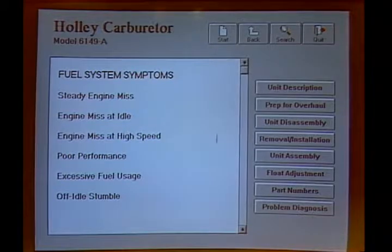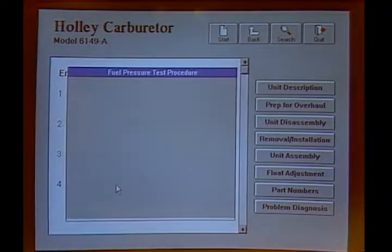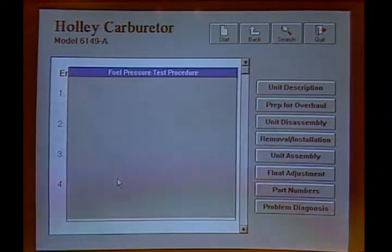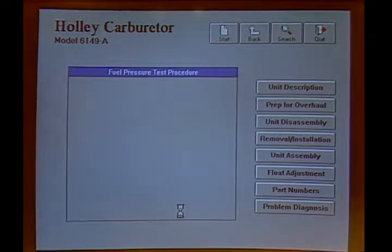So I have a problem, and my problem is engine miss at high speed. So we can go ahead and select that, and we'll go through the check fuel pressure, and it'll take you through. Check all fuel connections for external leaks. So it shows you a photograph, and it tells you step by step exactly what you need to do to go through the proper procedures.